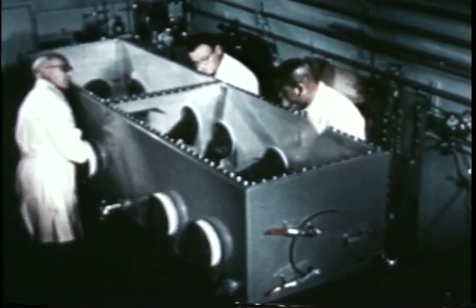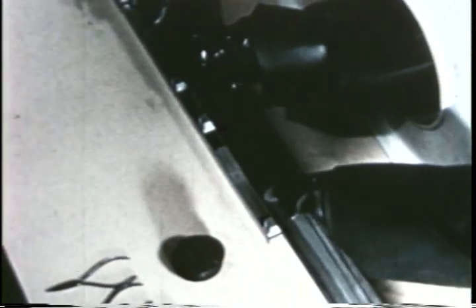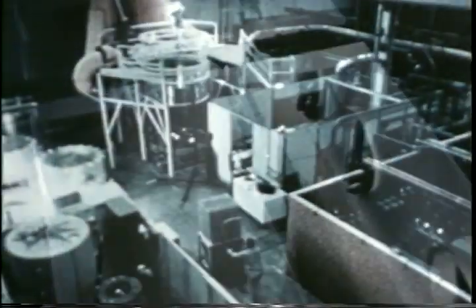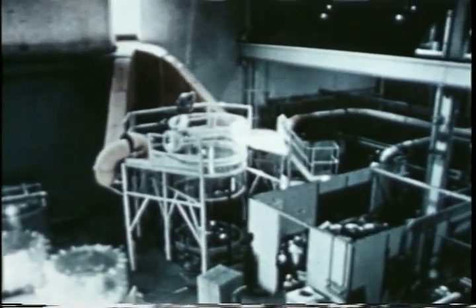Sections of the fuel element containing uranium and thorium carbide dispersed in graphite are assembled to test their ability to withstand high temperatures and high pressures, as well as intense radiation. A half-size plexiglass model of an HTGR core is assembled to test flow characteristics of the coolant gas.